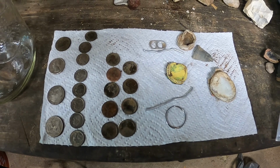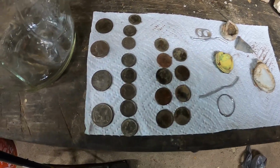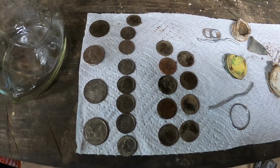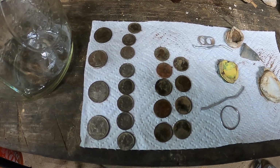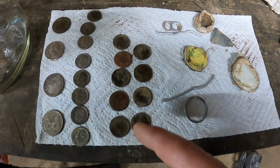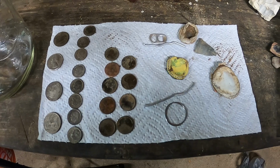All right, so here's our total wrap up here. Ended up with 4 quarters. The Wisconsin one did not have the extra leaf on the ear of corn, which is what would have made it valuable. It was a D mint, however, so it was kind of close, but no cigar there. But anyways, a whole $1 worth of quarters. Ended up with 8 dimes and 9 pennies. So as far as the clad goes, that takes us to a total of $1.89.